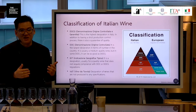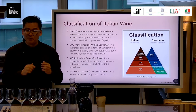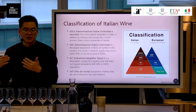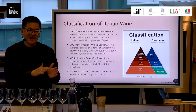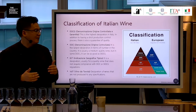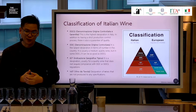So what does it mean? It means that the wine has to be produced under very strict control, but more than just controlling, the wine should be able to guarantee to the customer that it is the same quality. Any bottle you pick, it should be great quality. So that is the explanation of this DOCG.